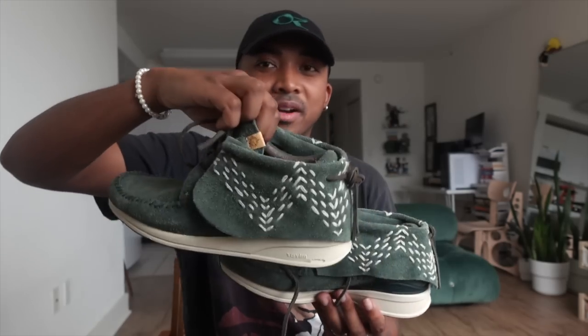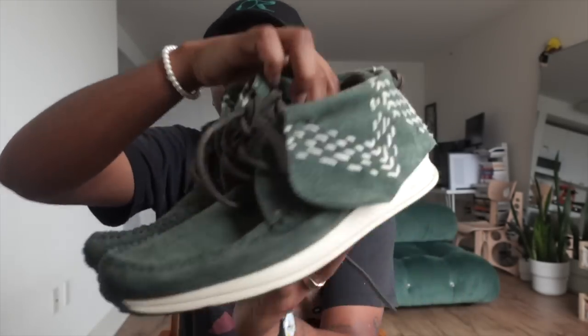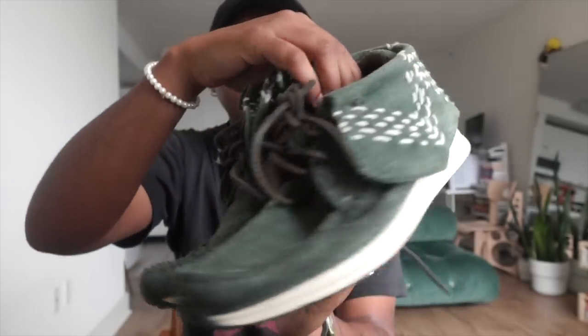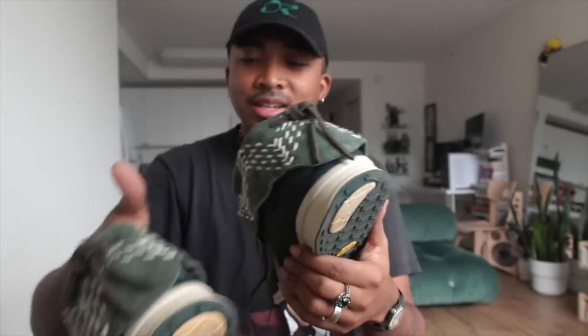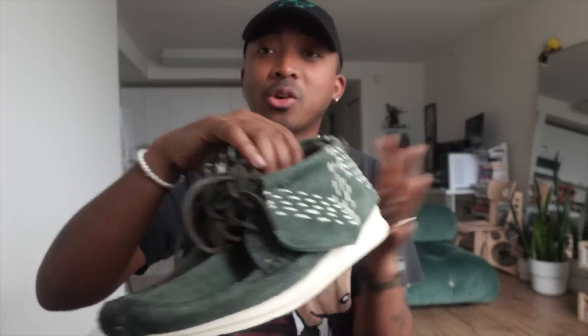But I think this one I bought for like less than $200 and couldn't be happier. This is like the forest or emerald green iteration. Fringes, and it has these little cool stitch patterns on it. And man, I've been really, really happy about these. I've been wearing them so, so much.